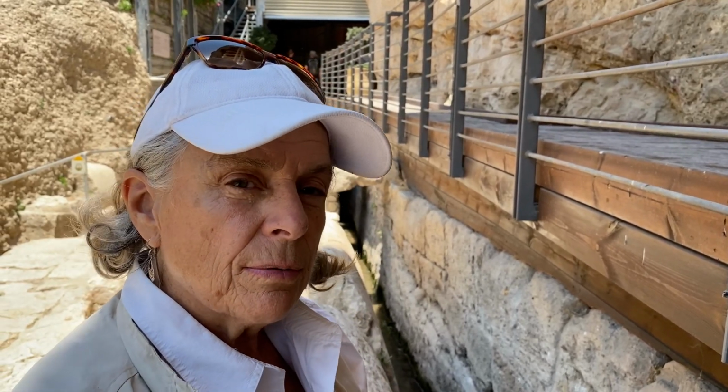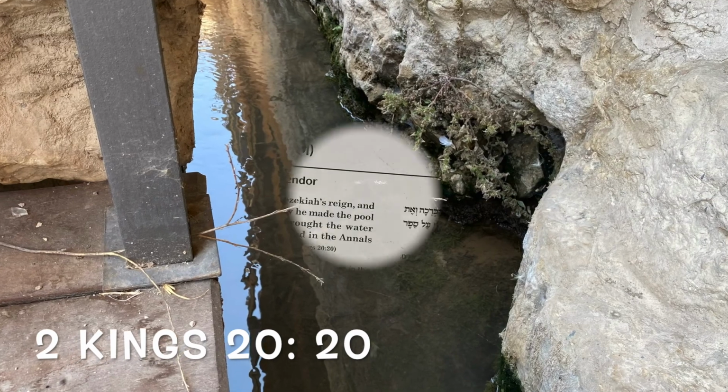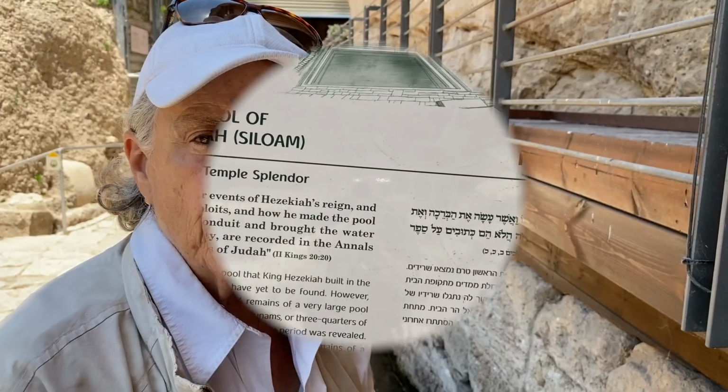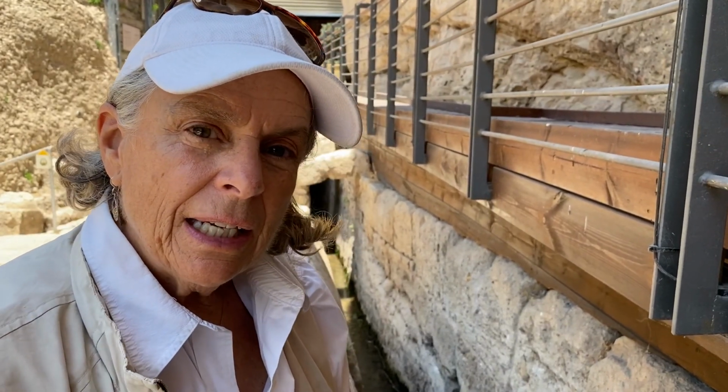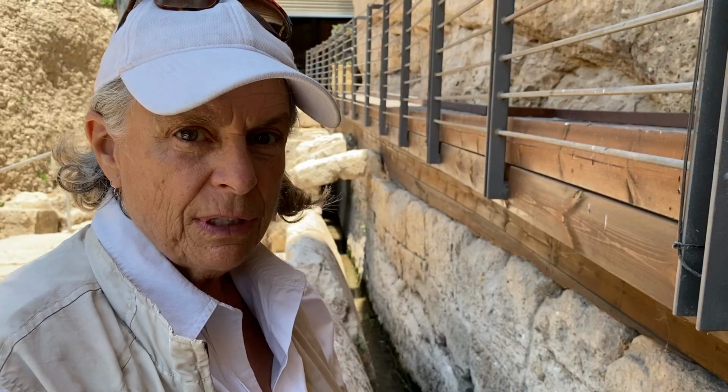There's an exciting discovery that happened about 10 years ago as a result of putting in a new sewer system here at the bottom of the city of David. And that's what we're seeing here, the evidence of having found the Gihon Spring exit and, of course, the famous pool of Shiloah, which is also known as the Sent Pool in the book of John. So what we're going to do is just go walk down and stand in the area that was once an enormous pool at the very, very southern tip of the city of David.